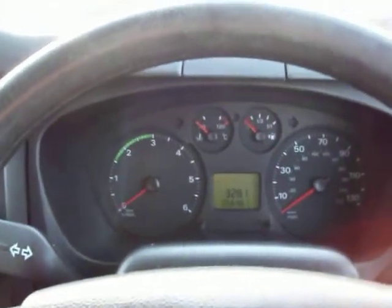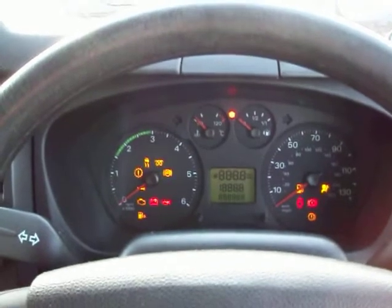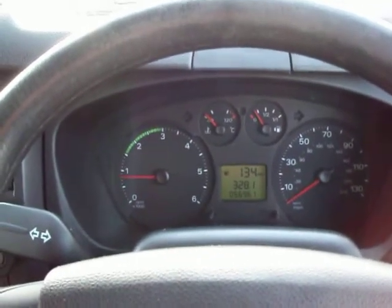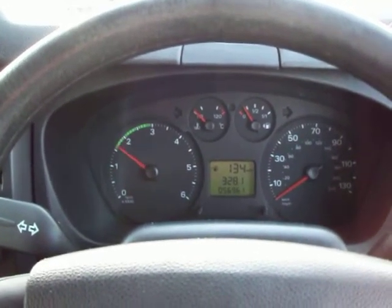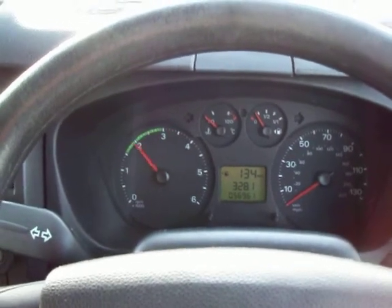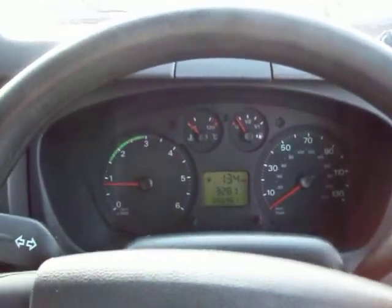Right, turn it off. You've got the blue remote key, turn the ignition on. All the lights go out as intended. Give it a couple of revs. Right back down to a steady 900 RPM. No lumpiness or no management lights or anything on at all.